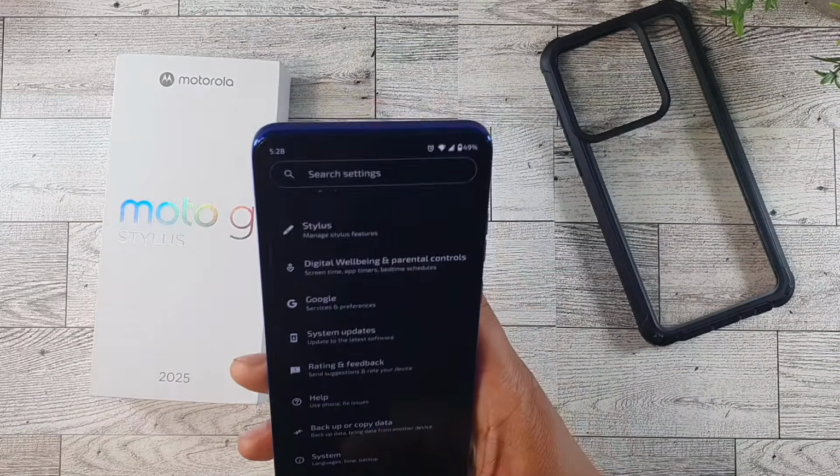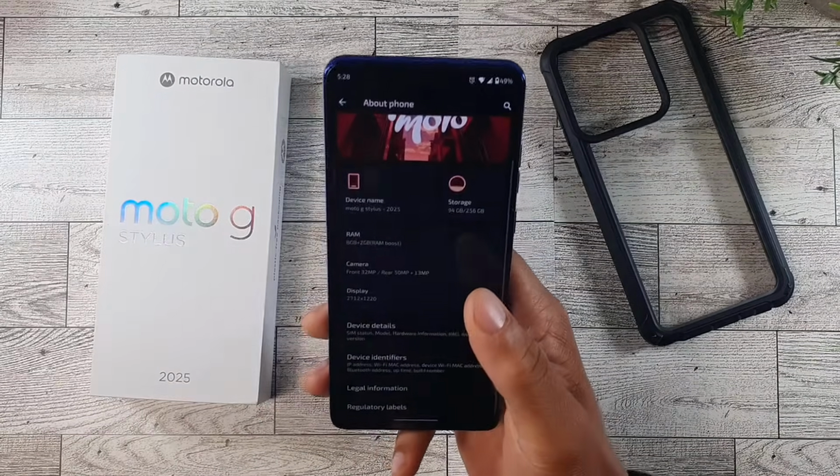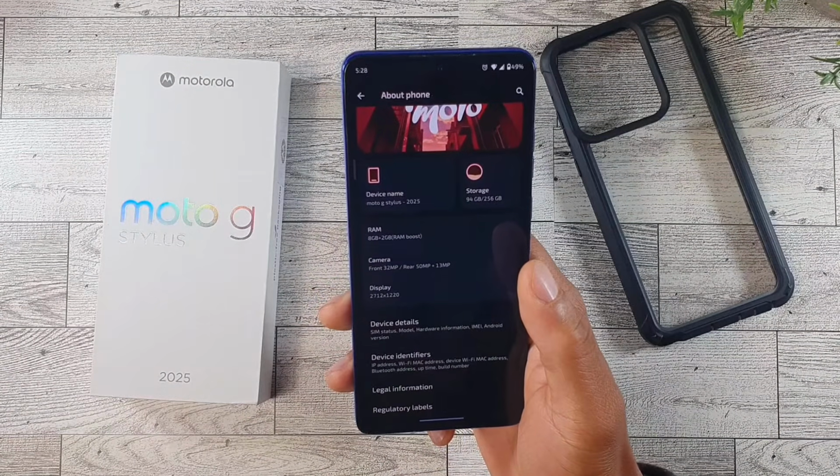I'm going to go into About Phone real fast, and you can see right here some of the specs about the phone.